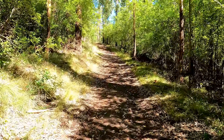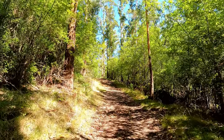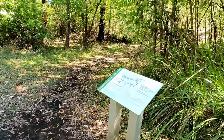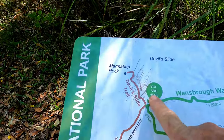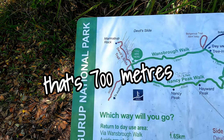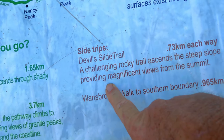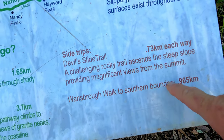Wow, it's about to get quite steep up there. Whew. Well, I'm at the top of somewhere. Oh, it must be near the Devil's Slide. There we go. You are here. 70 metres to Devil's Slide. So, challenging rocky trail. Ascends the steep slope. Magnificent views from the summit.